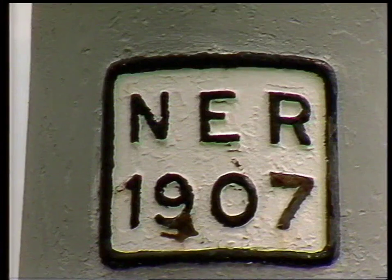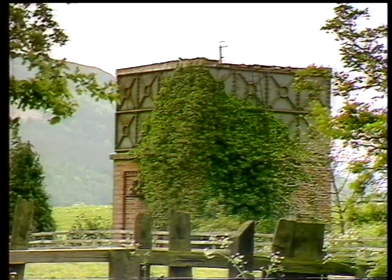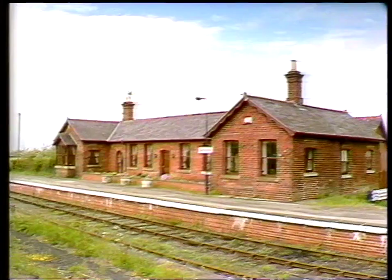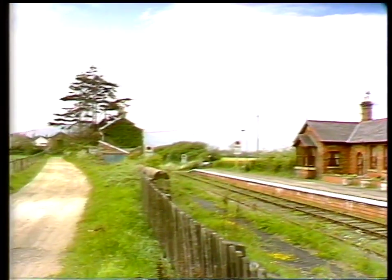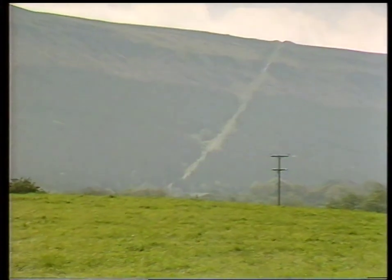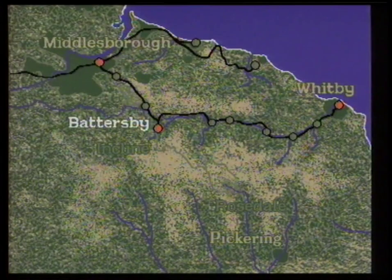The old water tower survives from the days of the North Eastern Railway. They absorbed the North Yorkshire and Cleveland and opened the single track line from Battersby to the ironstone mines in Rosedale. This included an impressive 700-foot climb up the Ingleby Incline onto the plateau of the North York Moors.